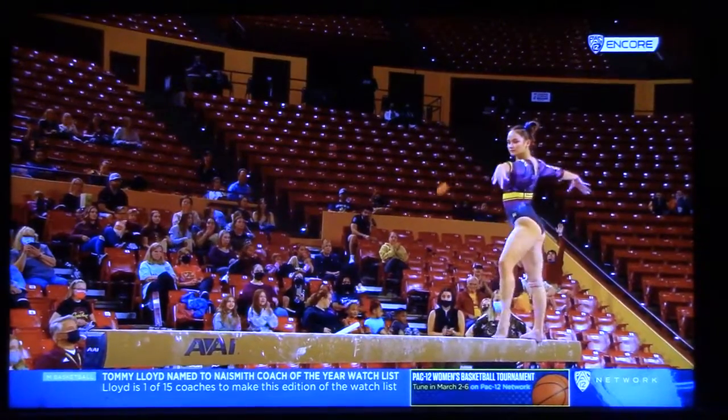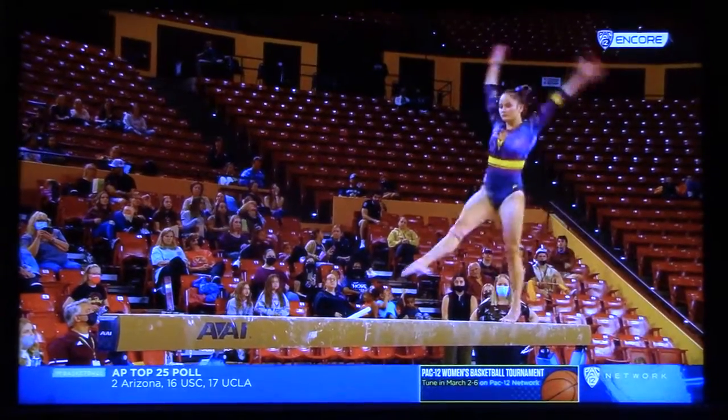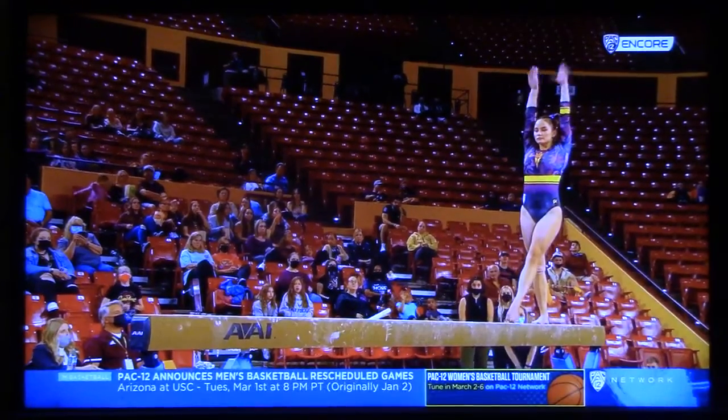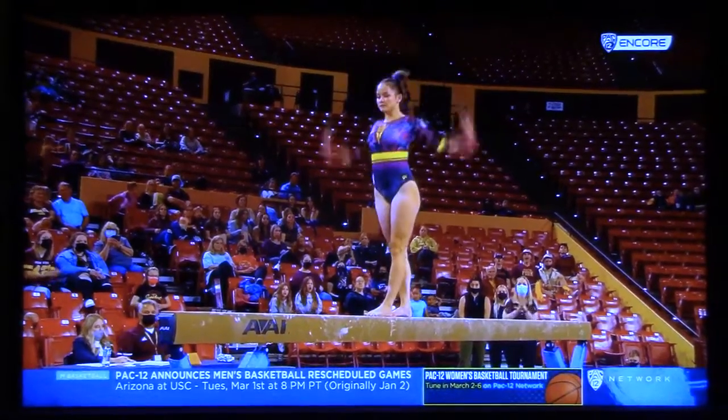Perfect backhand swing layout, step out. So good last week against UCLA in the all-around at 39.6. 21st best in the history of this program. Beautiful combination.